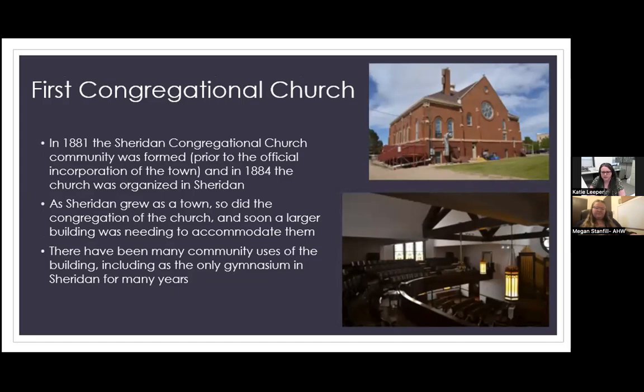and it continues to house the First Congregational Church of Christ. There have been many community uses of the building, including as the only gymnasium in Sheridan for years. Since 1994, the congregation has worked with 11 other churches in the community to give out free meals during the week, and they have now served over 300,000 meals. Women's and men's groups, alongside Boy Scout troops and Campfire Girl troops, have historically met in the church as well.